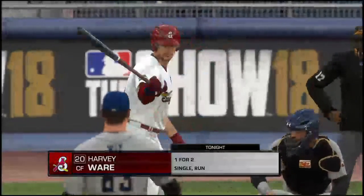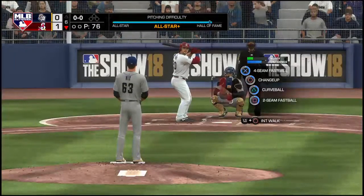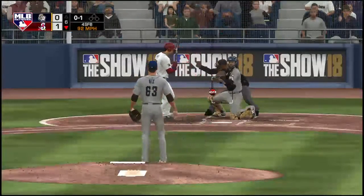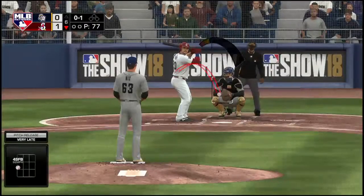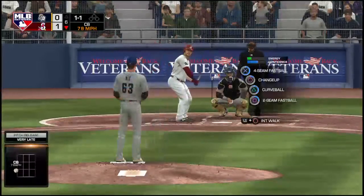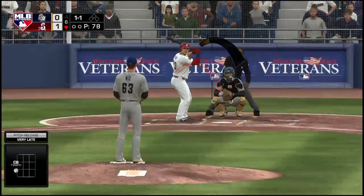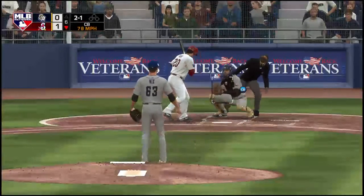At the plate, Harvey Ware. He singled his last time up. For the Cardinals, center fielder Harvey Ware. First pitch of the at-bat on its way. A called strike on the inside corner. Breaking ball just misses the inside corner. Missed with a breaking ball.